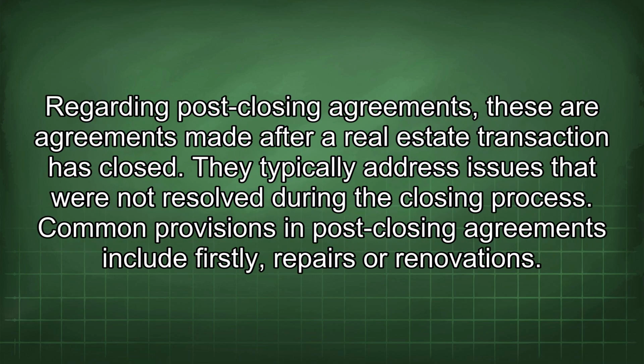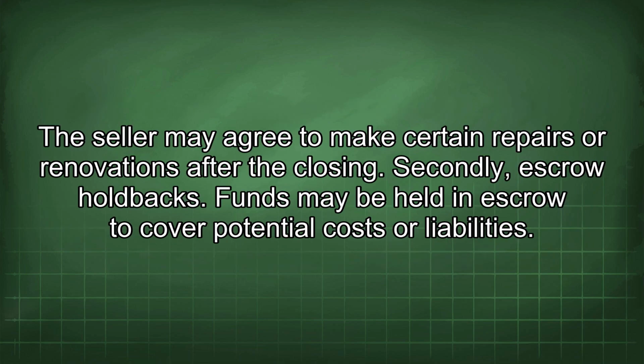Regarding post-closing agreements, these are agreements made after a real estate transaction has closed. They typically address issues that were not resolved during the closing process. Common provisions in post-closing agreements include: firstly, repairs or renovations. The seller may agree to make certain repairs or renovations after the closing.